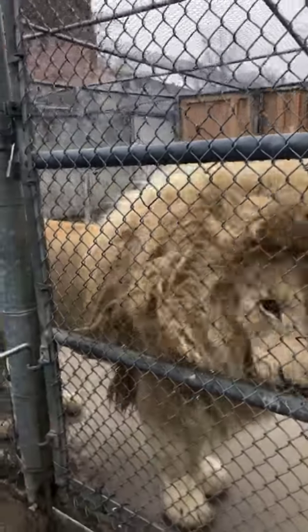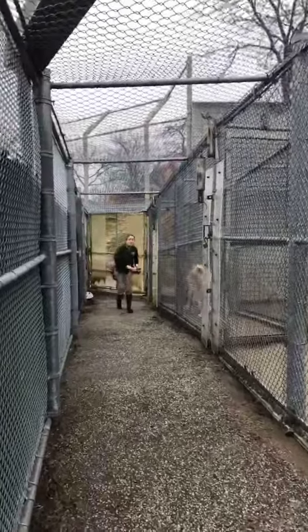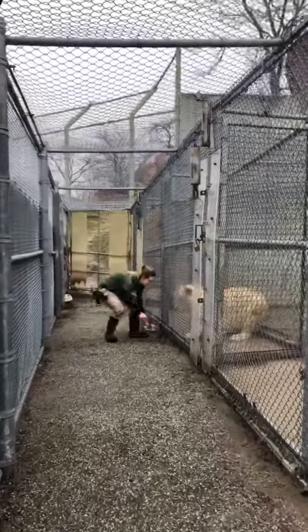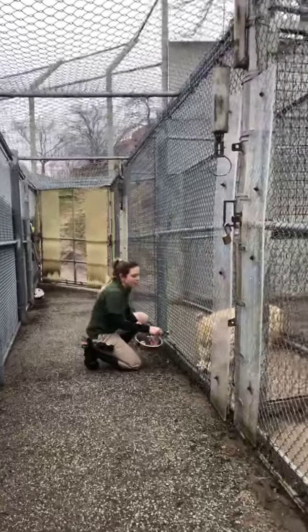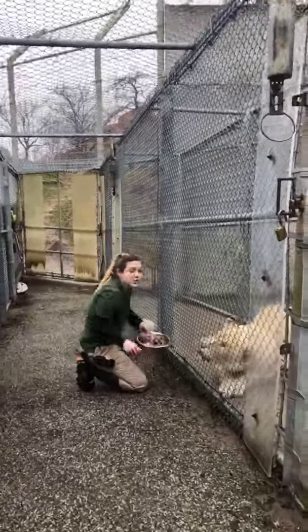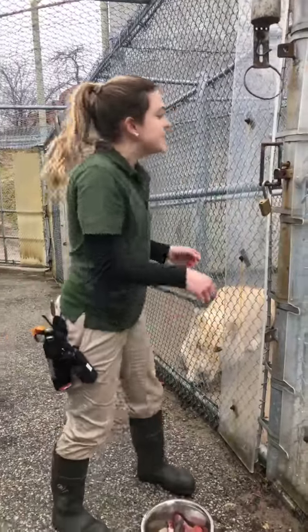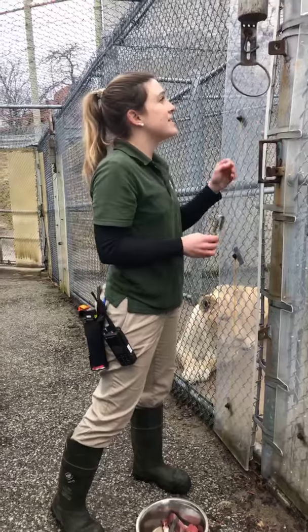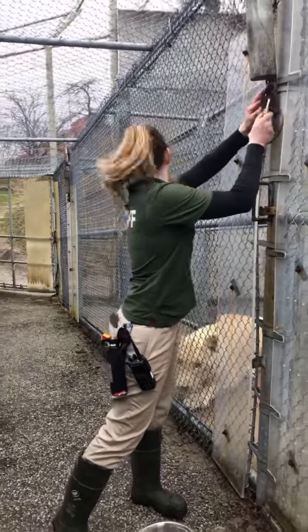Good girl. Awesome job. Super fast. I didn't record the actual speed, but we've got these guys down to eating or coming in off exhibit within about 30 seconds, which is pretty awesome. So if we ever do have an emergency that we need to get these guys out and back into the house, we can do that quickly.